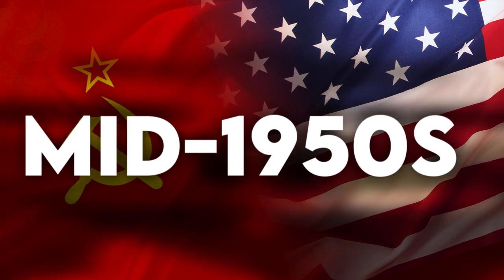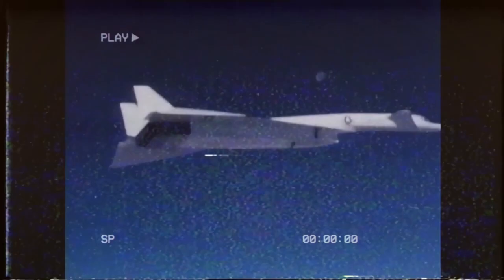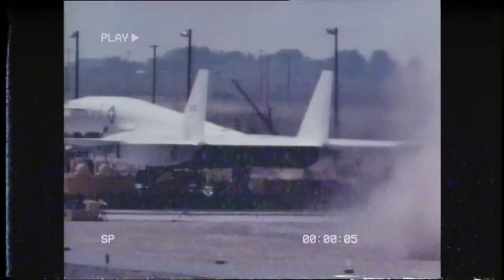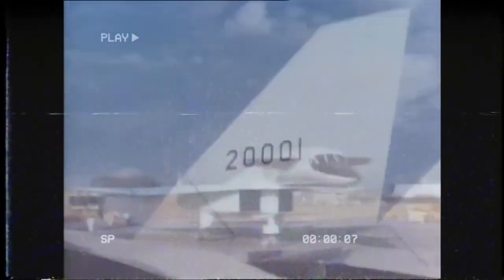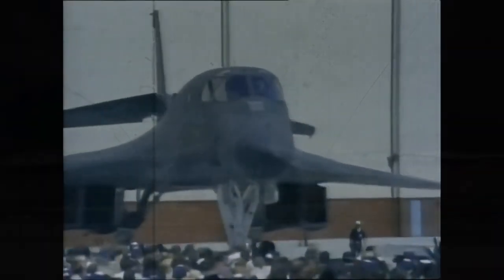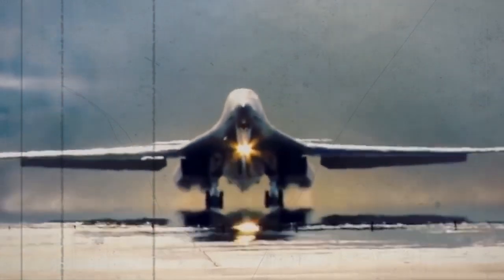In the mid-1950s, the U.S. and the Soviet Union were in a tense standoff. The U.S. had advanced bombers like the B-52 and upcoming B-58, but they weren't ideal against Soviet defenses. The B-52 was slow, and the B-58 had limited range. The Air Force needed something new, a heavy bomber fast enough to outpace Soviet interceptors.